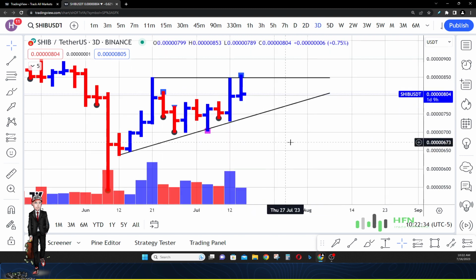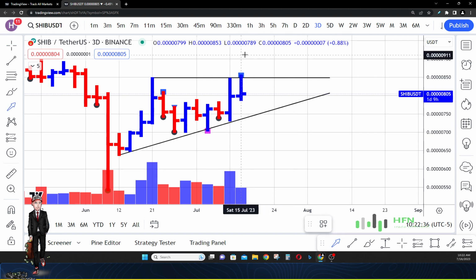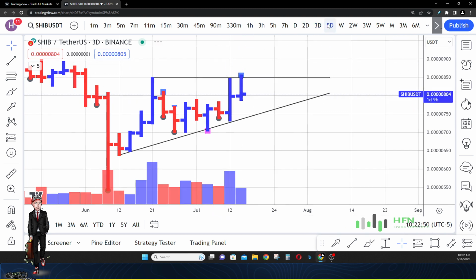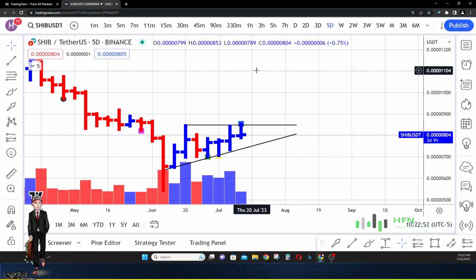Look at this on the 3-day chart. Here it is. We have 1 day and 9 hours left on this current 3-day price bar, and it definitely looks like sellers are still present though. I'm just telling you all to be careful, because right here on this 3-day price bar and the previous one where the market closed, you guys can see that 850 is the problem for the buyers, and currently they are not winning at that price level.